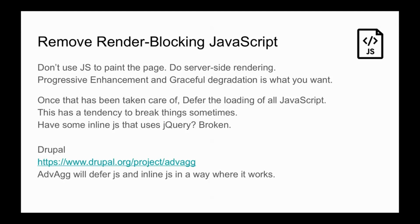scripts into the footer, so already you're removing most render blocking. If you can add defer to the few that aren't in the footer, great, but it's a secondary concern. And you can't have inline scripts in Drupal 8 unless you're doing stuff that is against the APIs. So you probably aren't going to be breaking stuff with that defer as well.